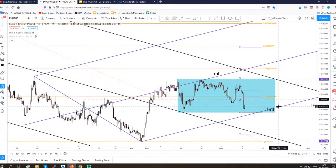Can you take one more look into GBP versus the US dollar? Yeah, let's take a look.